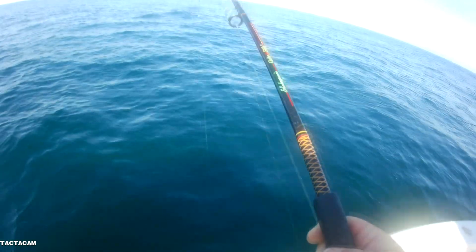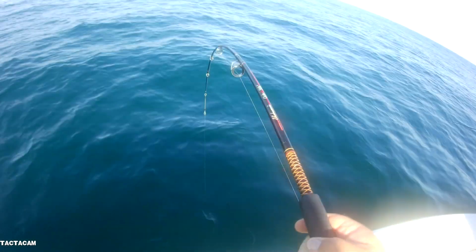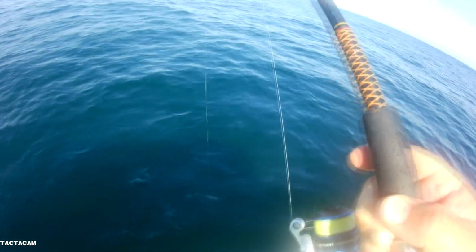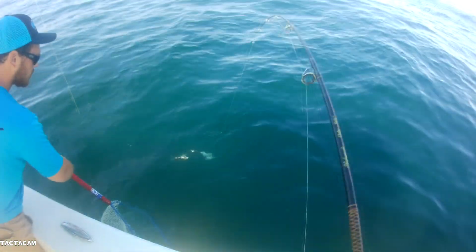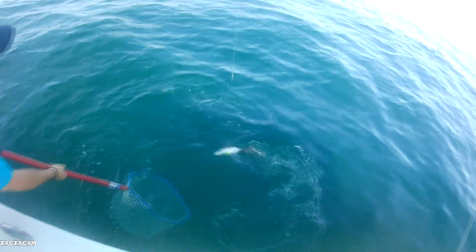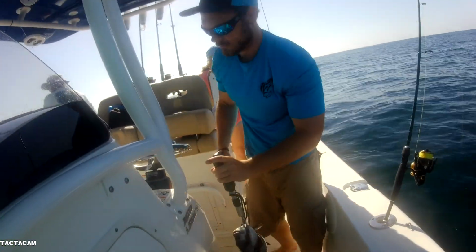Good lord, that's some structure down there. Yeah, it is. He's trying to pull me in it too. That's right, I ain't above snagging you. Oh yeah. Oh, that's a good one. That is a good one. Oh yeah. Hell yeah, man. Woohoo! 5-4. I'll take it.